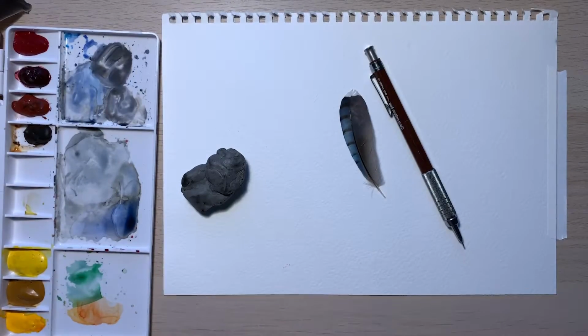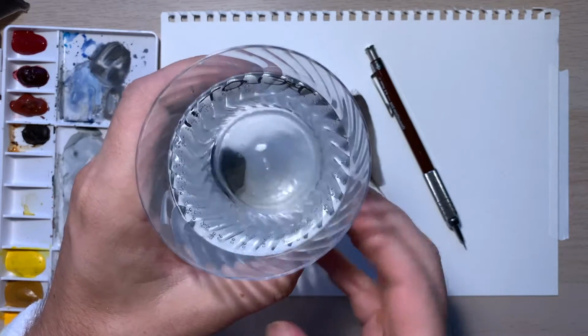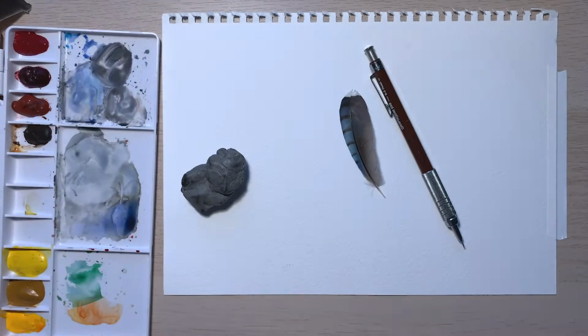Finally, since we are working in watercolor, you'll need water. So here I have a glass. Gather all your materials and then join me.